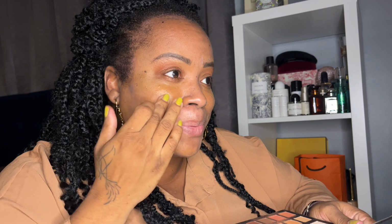So what I'm also going to do, I'm going to take the excess and put it on my cheek. And you're like, what you doing that for? Because it's going to show up over the foundation. Okay. So I'm going to do the other eye. And I just mixed these two. But again, if you want to stick your fingers in all of them, it's your palette, darling. You do what you want to do.